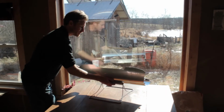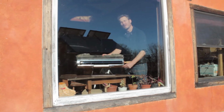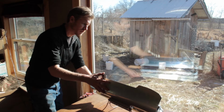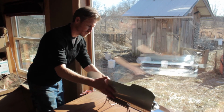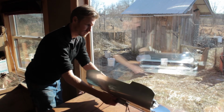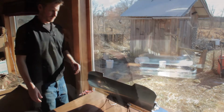Okay, so now we just need to make sure that this is oriented in the best angle toward the sun. And I think it's pretty good like that. Maybe just a little bit more. This is sealed. And now what happens? And now we sit and wait.